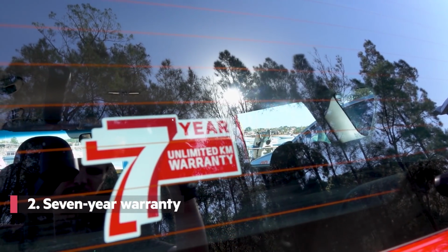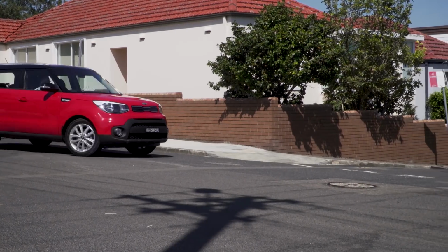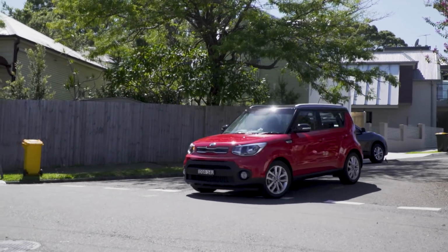Kia does warranty like no one else. All cars are covered by a 7-year unlimited kilometre warranty with roadside assistance. If you encounter any problems with your Soul, you'll be covered for a whole 7 years, and the warranty is even transferable between owners.